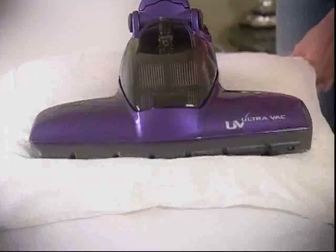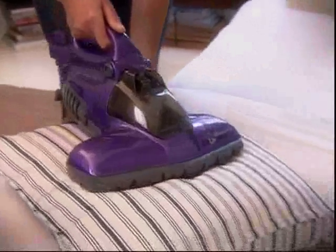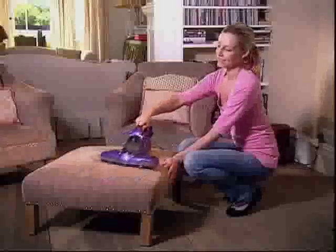Cleaning your mattress and cleaning your pillows. You can even use the UV Ultravac on your sofa, your cushions, curtains, in fact anywhere that dust mites live and breed. The UV Ultravac is compact and lightweight. And now you have the incredible bacteria killing power of the UVC light, vacuum and filter in your hands.